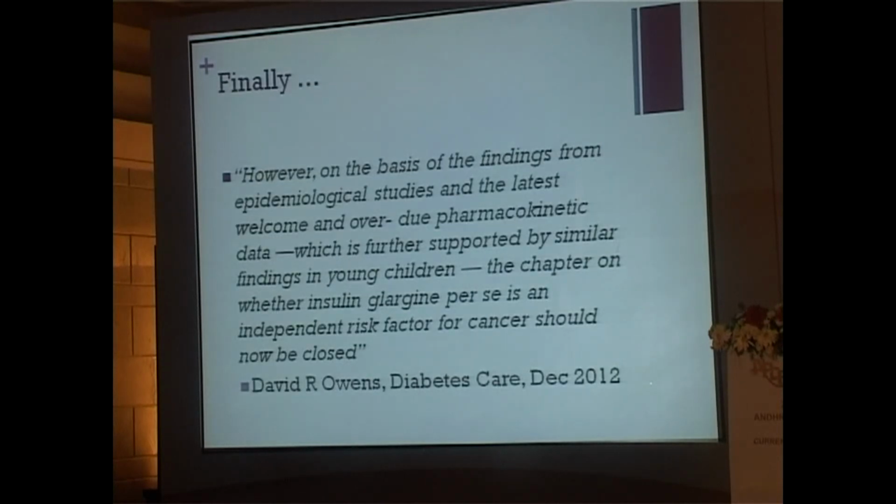So finally, I think I've made my point clear, and I really don't think there is any issue to be debated, but I'll be happy to talk about it. On the basis of findings from epidemiological studies, the latest data, and pharmacokinetic data, and there are also studies done in young children. That was the other concern. Can we use it in young children? And there are other studies which have shown that it is safe even in young children.